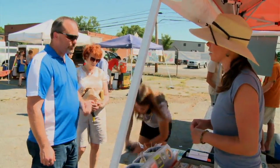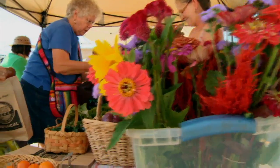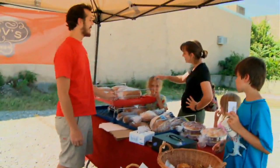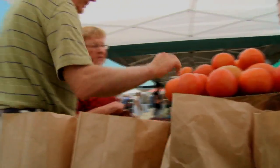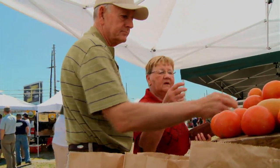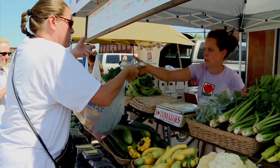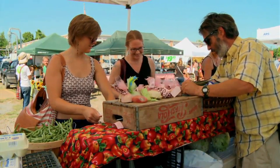Everybody here is here to educate folks about the benefits of eating local food, eating healthy, whole foods, cooking at home with your family. A lot of people are very removed from that, from being in the supermarket culture for so many years. And they are here to show another way.